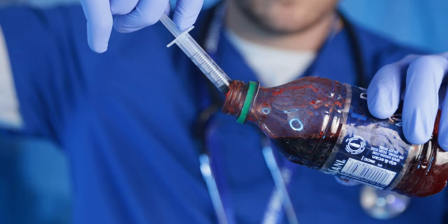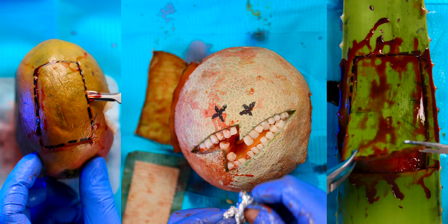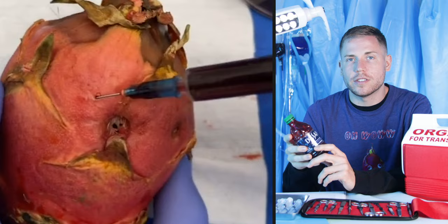What do I use for fake blood in my videos and why does it change color? When I started these videos, it was all about making the surgeries look as realistic as possible. So I used red vampire blood that I got on Amazon, and I've actually made a couple videos about this in the past. However, as TikTok's community guidelines got stricter and some of my videos using the red blood started getting restricted, I began to look for alternatives.